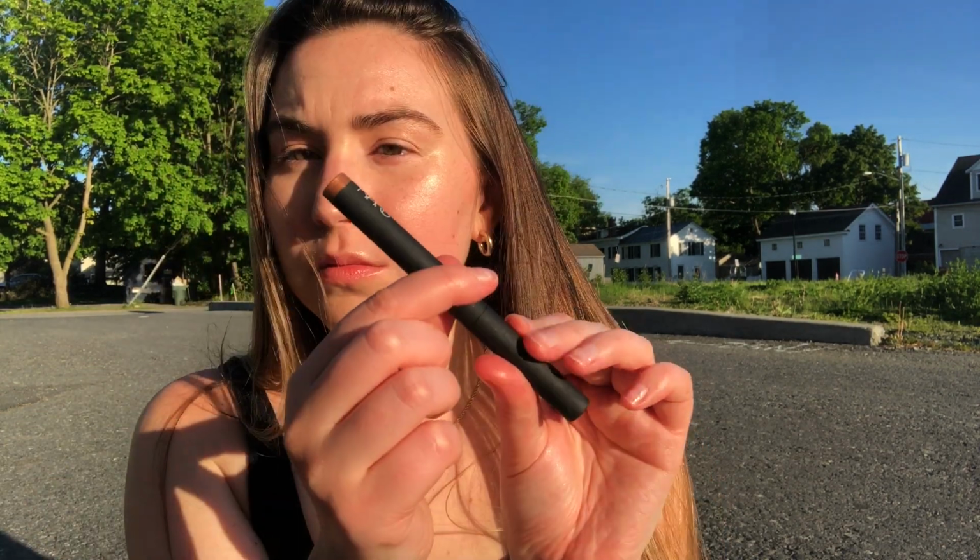I'm also going to take it and just put it on the collarbones a little bit and on the shoulders because, to quote Patrick Ta, a glowy cheek without a glowy shoulder is a total no-no.